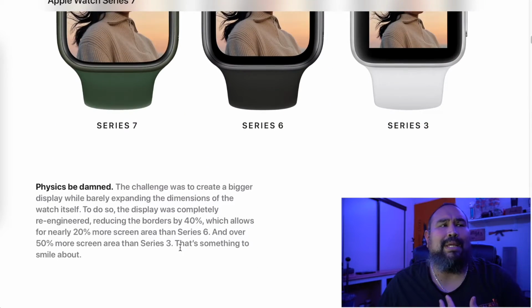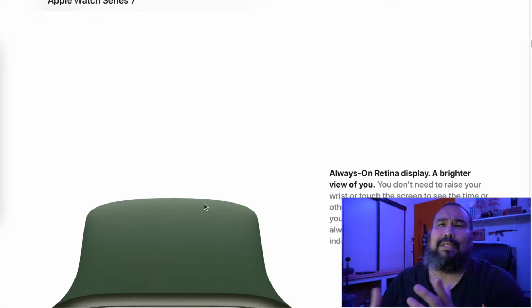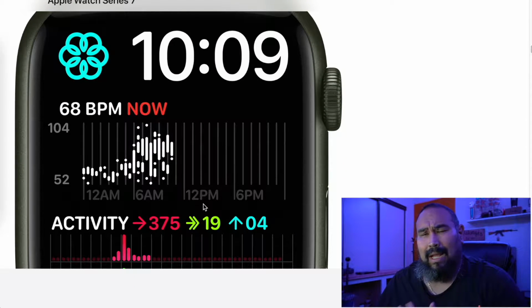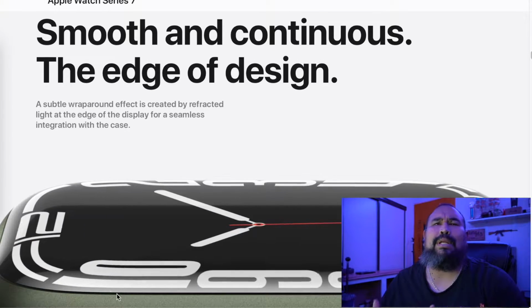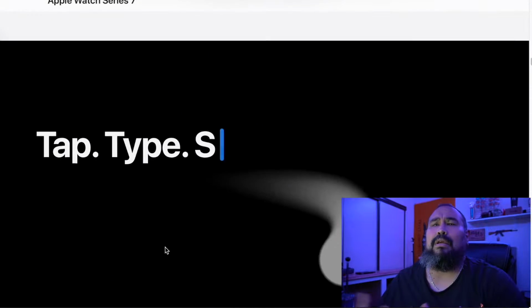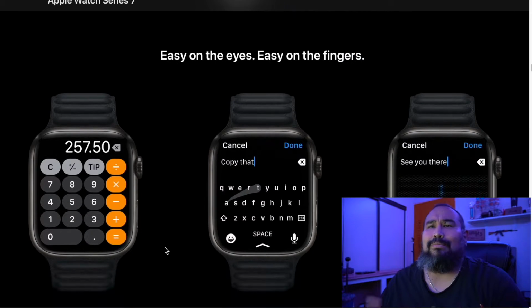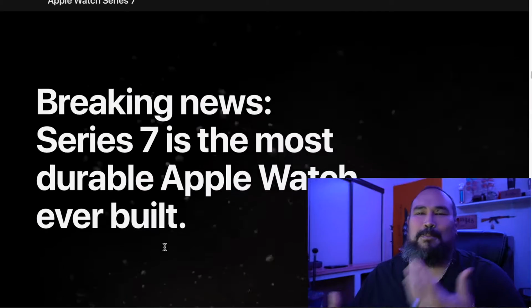But through some digging, we were able to find out that it was a 41 millimeter and 45 millimeter, but the shrunken bezels obviously make it look a little bigger. I just thought it was kind of weird that they really didn't mention it. They were like, yeah, we're getting a new Apple Watch, and it's a Series 7, but we're not going to tell you the hardware or the sizes. I just thought it was weird.